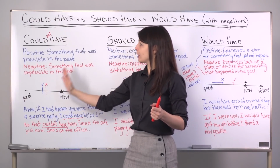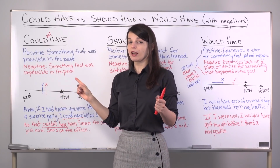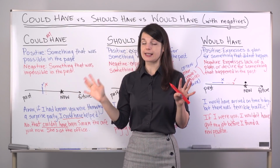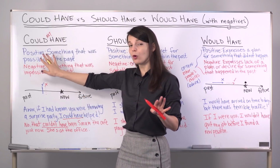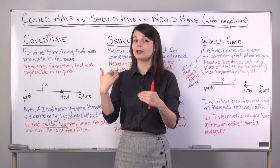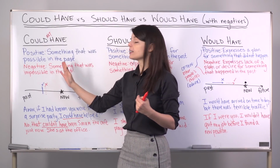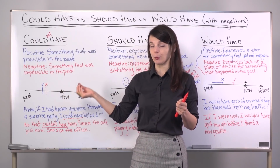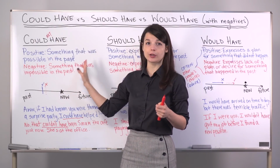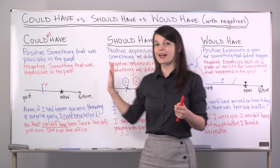So positive form, something that was possible in the past. So be careful in maybe contrast. A key difference here is this is only about possibility. We're not talking about a plan to do something or regret necessarily. We're only talking about possibility when we use could or could not here. So with this, let's move along to the next part.